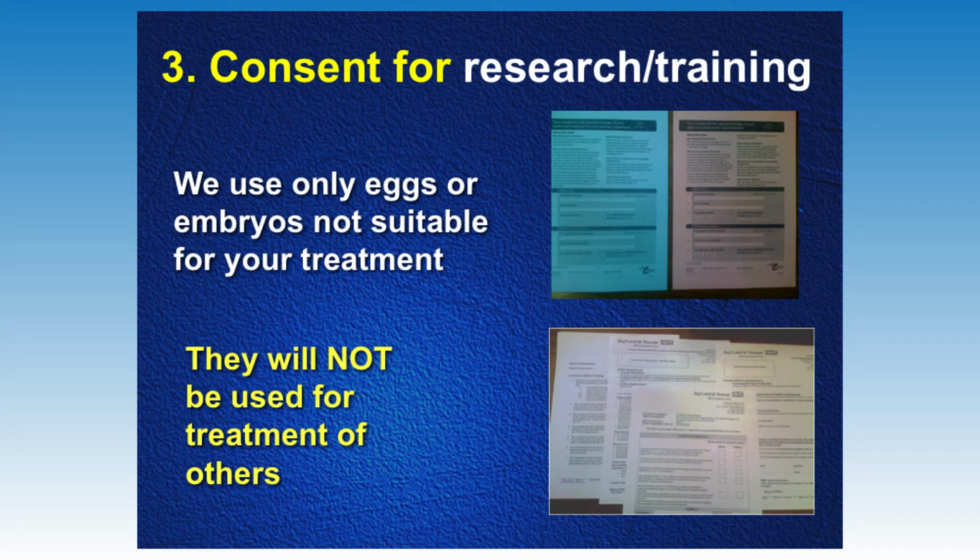We can freeze initially the embryos for up to 10 years as per the consent forms. There will be consent forms for possible research and training according to your wish, and we will discuss that with you at the time of the initial consultation, and also provide you with some background information about the research activities that we have in the clinic.